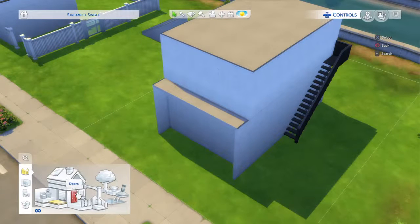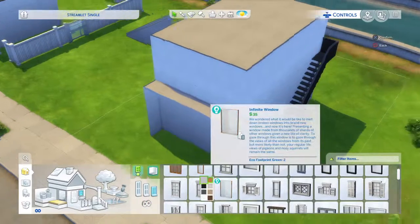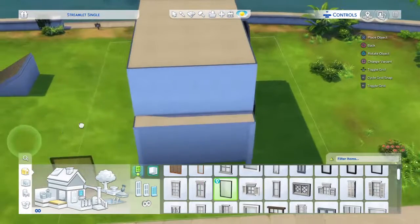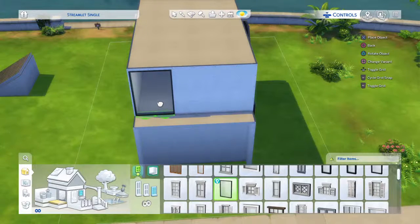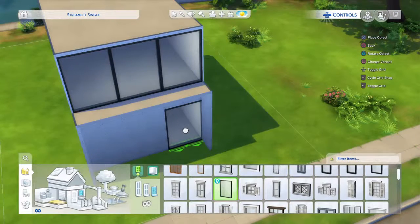I'm going to definitely put some windows at the front, and that's all I'm going to do for windows until I'm fully done with the thing. No, I think you guys already know what windows I'm going to put. These ones, because you know, they are pretty nice.